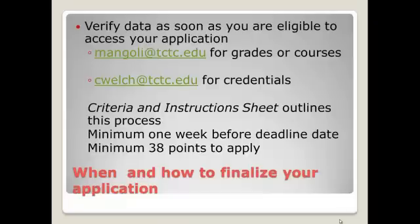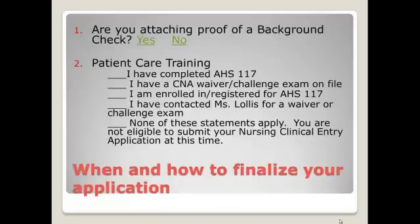Beginning with the May 2012 application for Fall 2012 entry, a minimum of 38 points must have accrued for a student to submit the application. The criteria and instruction sheet handout outlines this process.